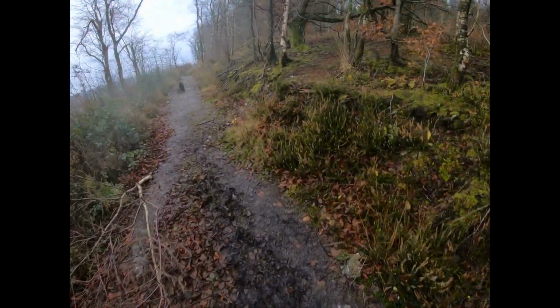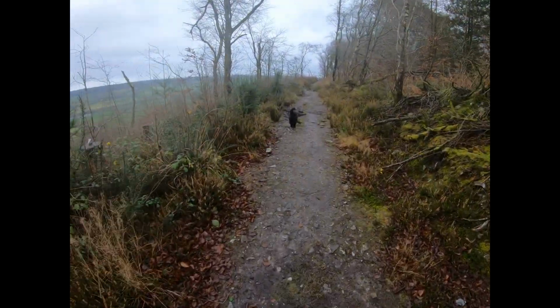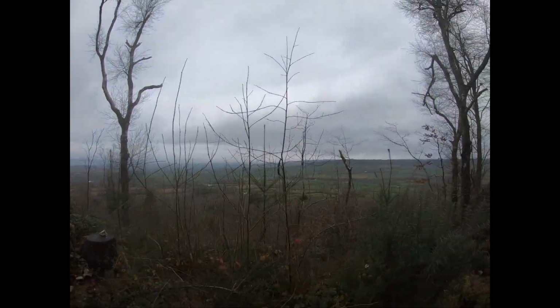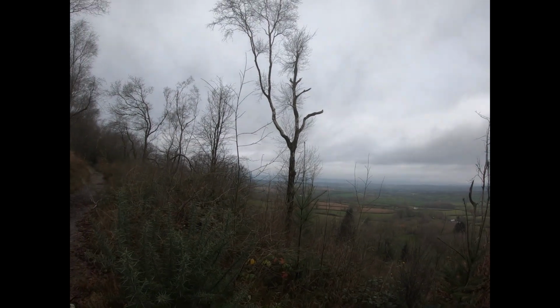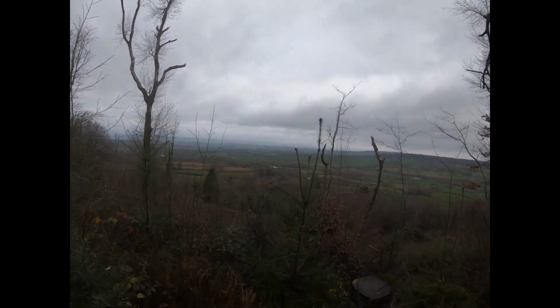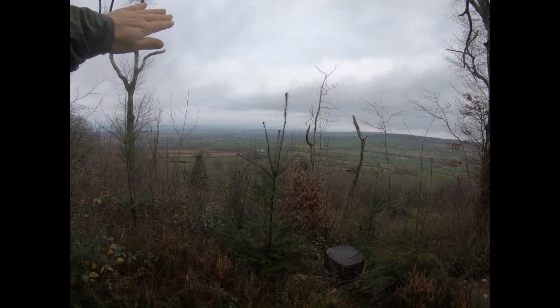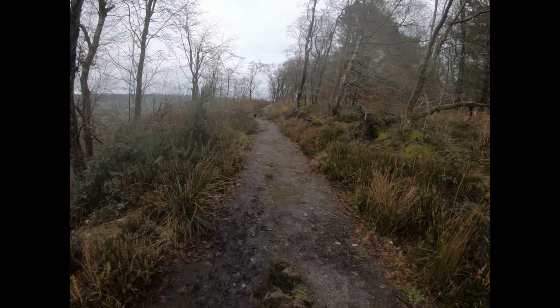Well, we have just come out onto the edge, and you can actually see, don't know if it'll pick it up, the view, the extensive views. So, you know, GoPro's not at its best at this point. The hills go on and on and on and then just go up. I think the furthest hills, the biggest hills, are just a little bit out of view.